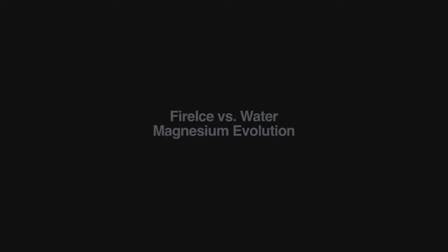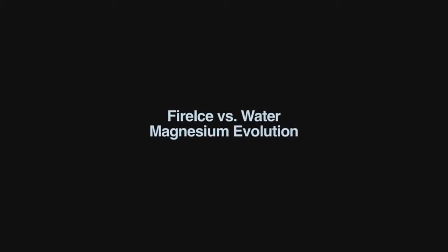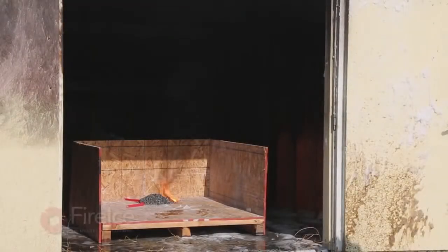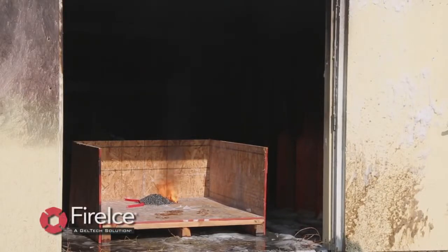Class D metals fires have been a concern for many fire departments throughout the United States, and countless firefighters have been seriously injured because of the explosive effects of these types of fires. Water-based products are ineffective on these fires because they evaporate too rapidly to cool the fuel below its ignition temperature.